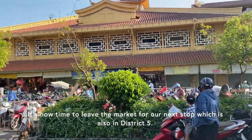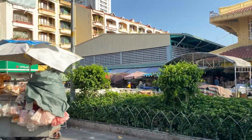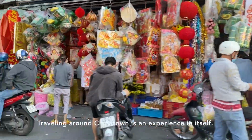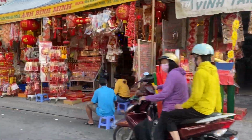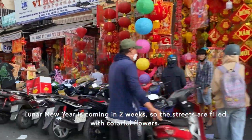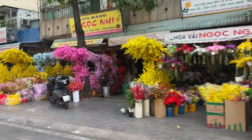It's now time to leave the market for our next stop, which is also in District 5. Traveling around Chinatown is an experience in itself. Lunar New Year is coming in 2 weeks, so the streets are filled with colorful flowers.